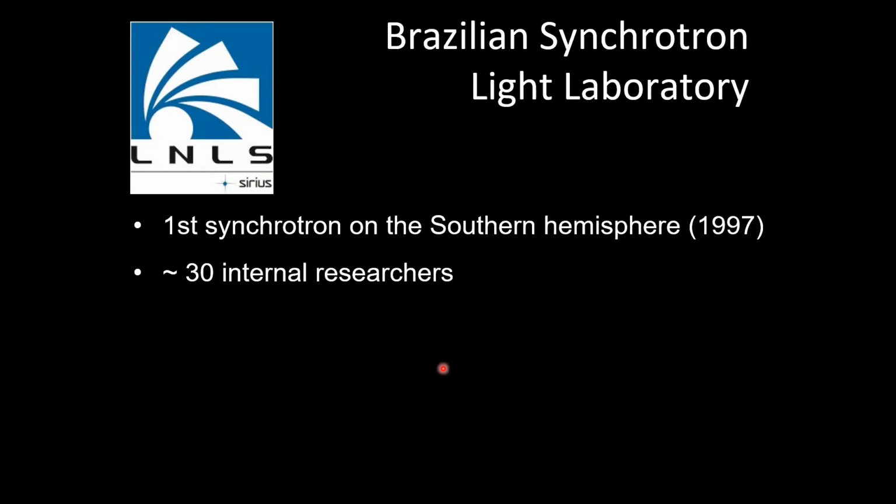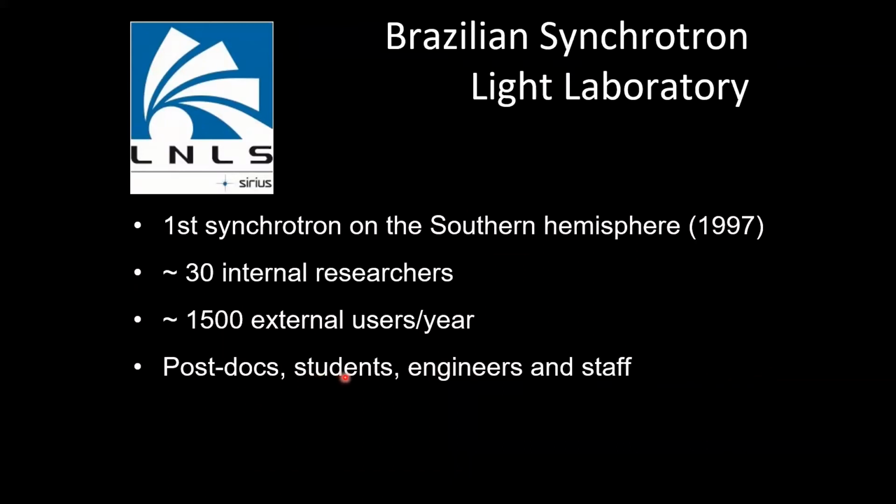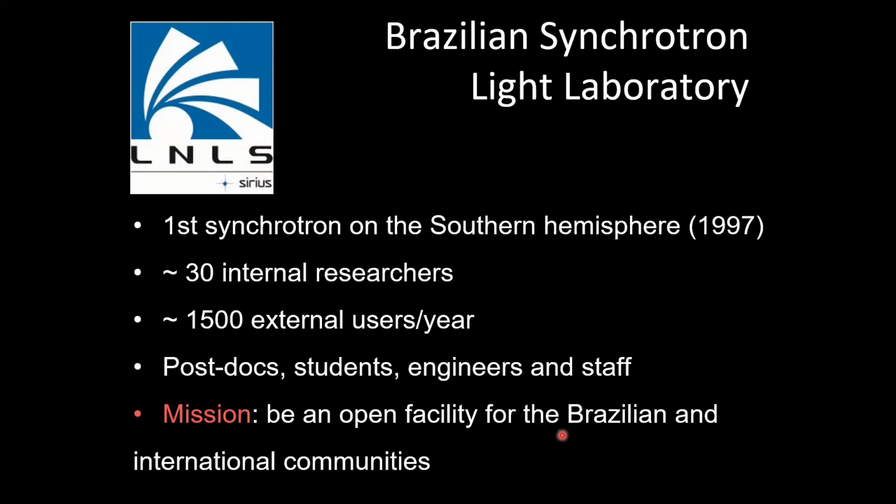We are about 30 internal researchers, such as myself. We receive about 1,500 external users per year to use our facility. So we are maintained by the federal government to be an open user facility for the whole country and abroad. We are open for international users, in fact. Of course, we host a lot of postdocs, students from all levels, engineers and staff to keep it working. And the mission of the facility is to be an open facility for the Brazilian and the international communities. All the measurements performed at the Brazilian synchrotron are cost-free for academic users. So this is paid by the federal government. But for industry, we charge; there are some costs involved, of course.